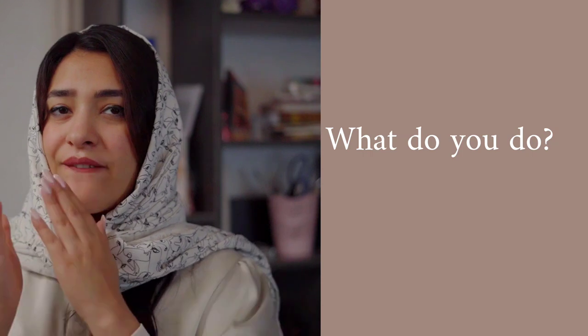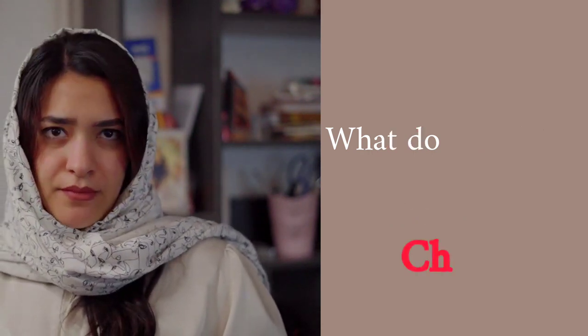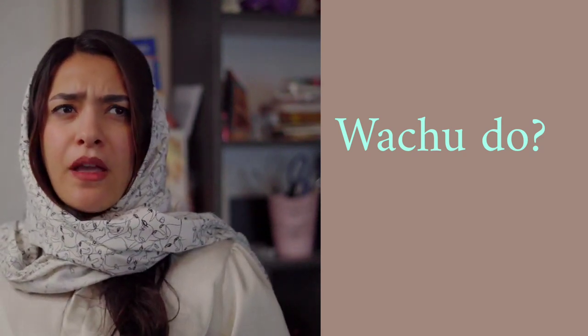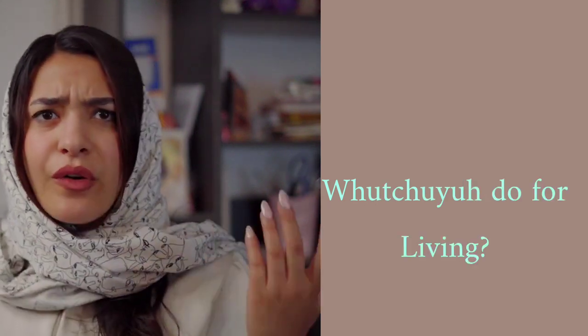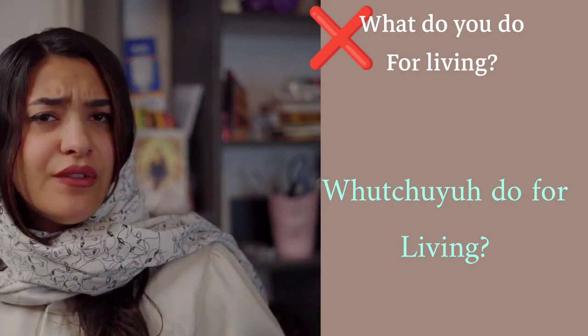Another example, and this is an interesting example. Look at this sentence, what do you do? We have a T at the end of the word what. Whenever we have T plus D together, the Americans invent a new sound, and that is CH. What you do? This is what all native speakers do to sound smoother, to speak easier. For example, what you do for a living? They don't say, what do you do for a living? They say, what you do for a living?